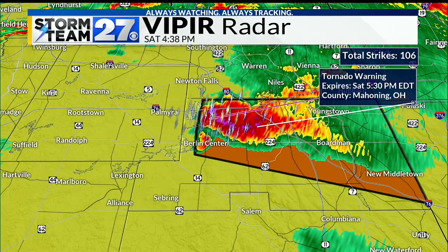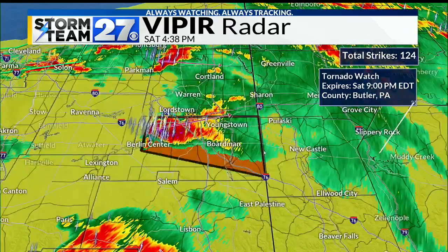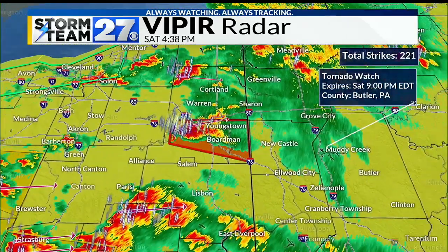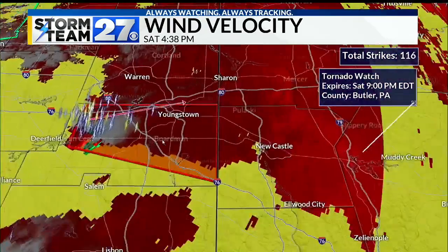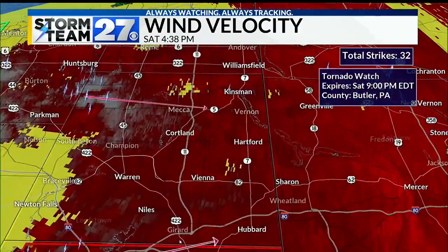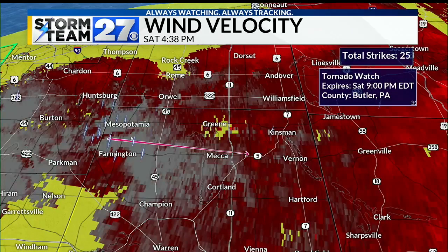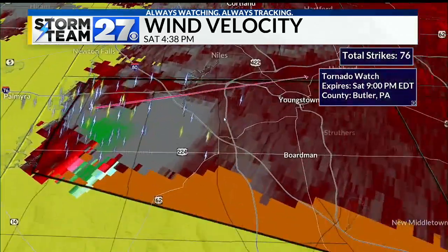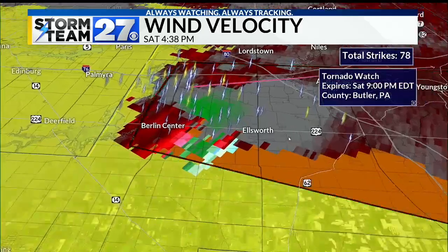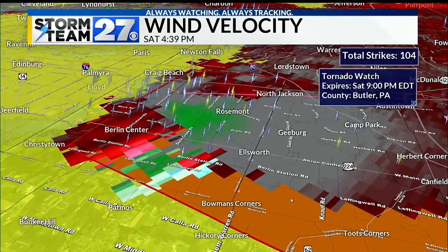I do want to talk about some of the rotation with this as it works its way on in. We'll use some of our other products. Also looking at that storm to the north. Kyle, did you happen to see anything on that one? Not at this point. Looking at velocities and wind, not showing any rotation at this time on the storm in the north. Winds right now are clocking in right around 30 to 35 miles an hour as that storm moves across Trumbull County, but nothing of note at this point.